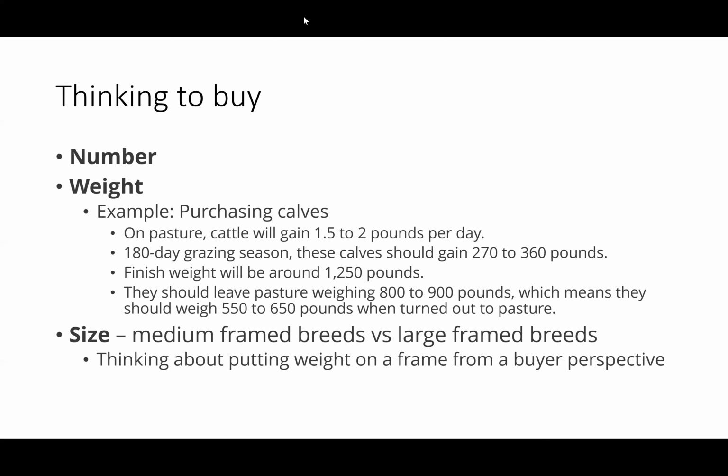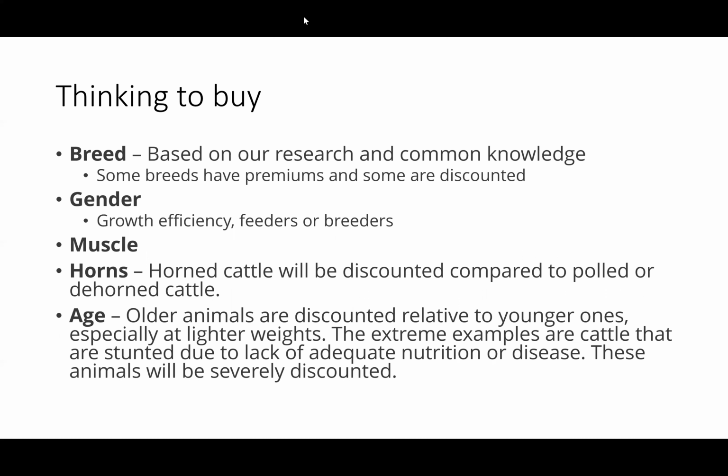If you don't want to be raising or feeding animals through the winter, you might want animals who are a little bit heavier. If you don't care about that, then there's plenty of different options in terms of purchasing animals. Of course, size: you have medium frame breeds, large frame breeds. These are all up to you.